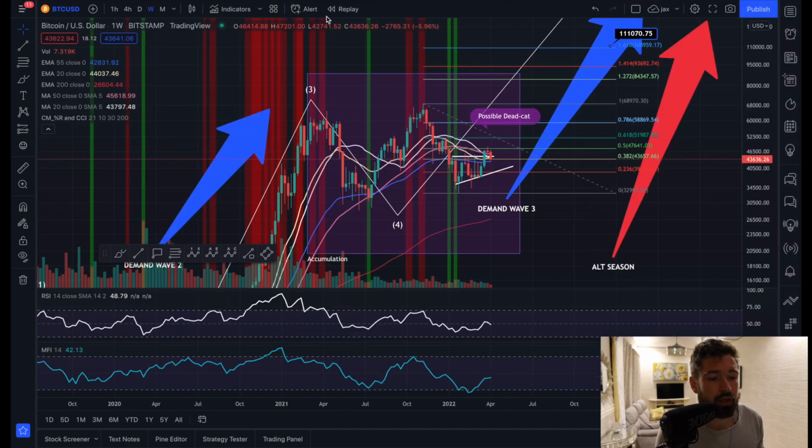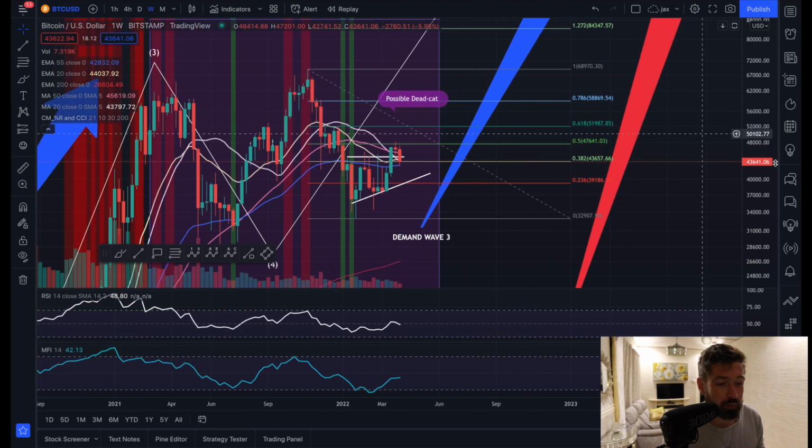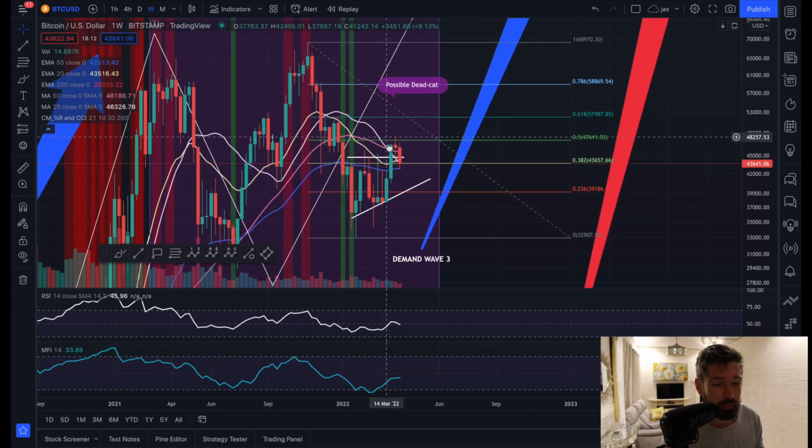It's not a great sign on the weekly, in my opinion, that we fell through the 50-week moving average and the 20-week moving average. We had been sitting above them and we were looking healthy for continuation, but we sold off and we've fallen through them once again.